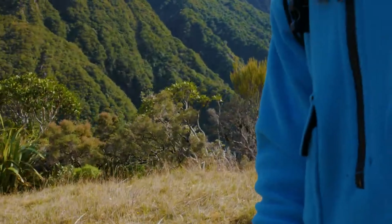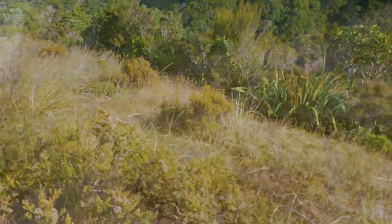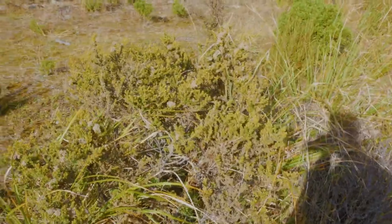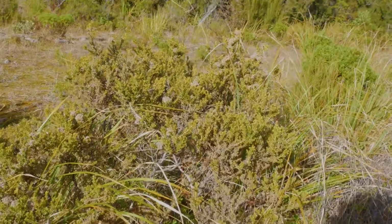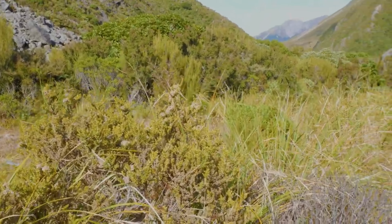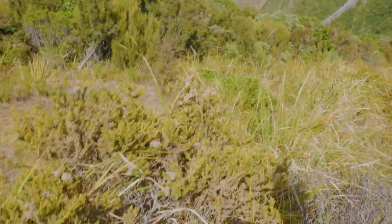This here is probably a Coprosma as well. This little one here. So yeah, this will most likely be a Coprosma. Here you go, the rain. Using the ranger's trick. I don't know for sure. Good chance, because they've got opposite leaves. Let's have a look.